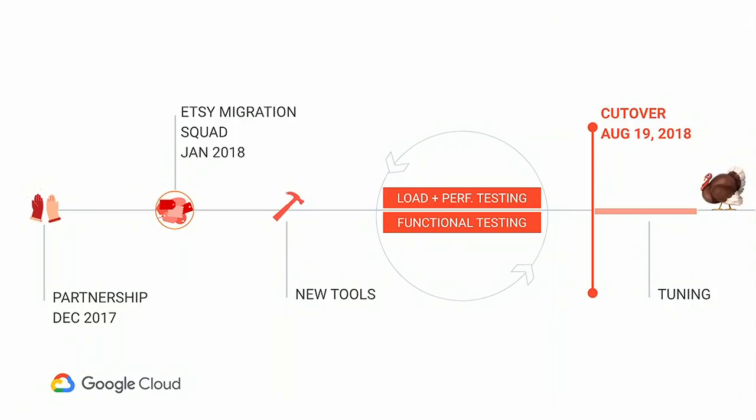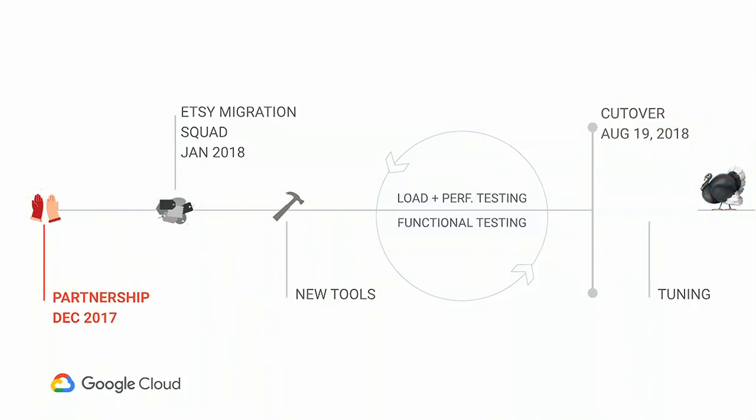So this is roughly the timeline that we came up with. Start the partnership, set up a squad, do all the work to get there, and then cut over by August, and then do some tuning. If everything goes smoothly, then by the time Thanksgiving hits, the site is running in GCP and is completely stable. So Danny briefly touched on the partnership aspects. I'm just going to skip forward to the migration.